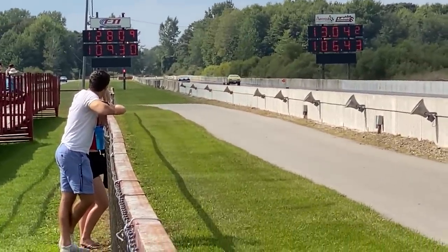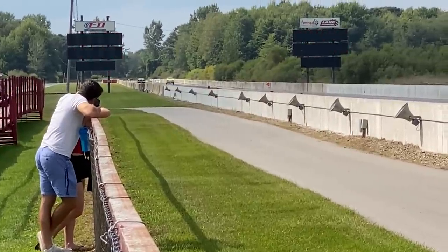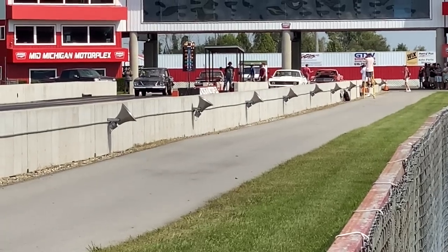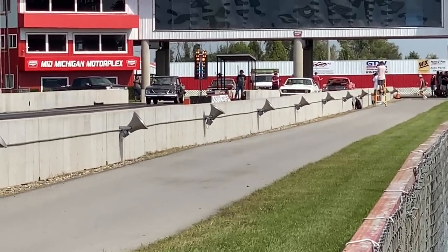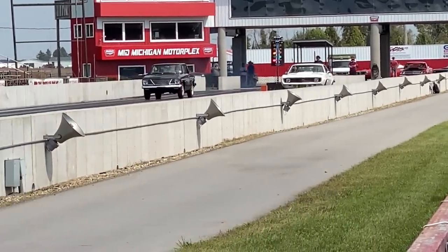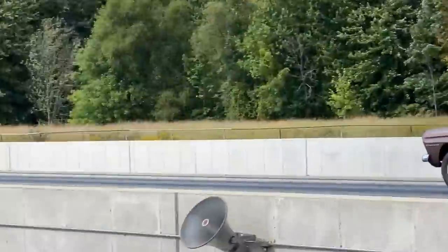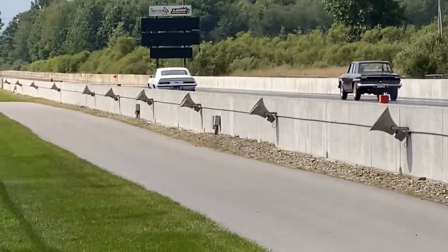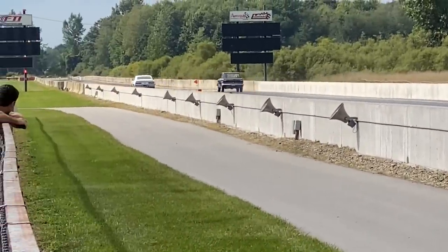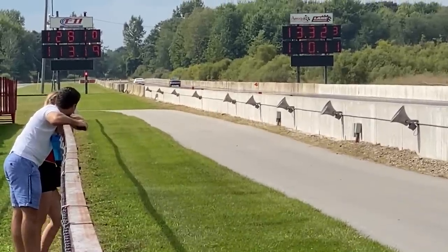The winner of this one is going to be the Camaro in the left lane, 1280 at 109 miles per hour, beating the Mopars. Springs, Tennessee. Got this 69 Camaro 427 car. Do you know this is a Z01 or an L72? This is an L72. The Camaro turns a 1281.